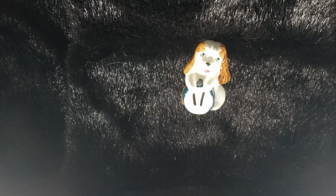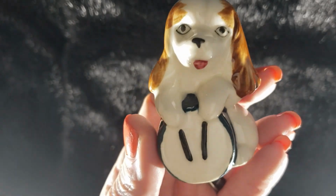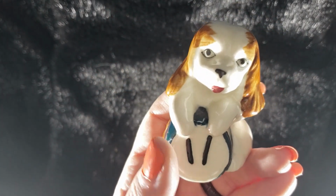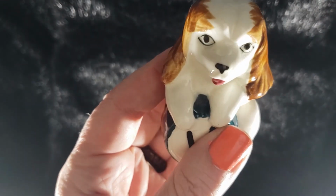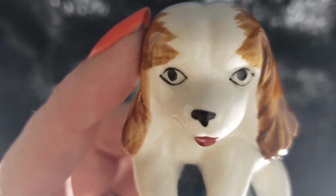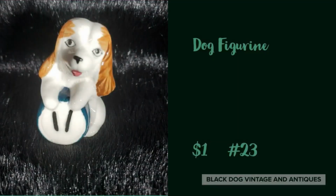Next, I got this little cutie. I don't know. I'm thinking it's a King Charles Spaniel, maybe. And he looks like he's playing the drums. He's really cute. So some kind of spaniel dog, maybe. Cocker spaniel even. But something along those lines. There's nothing wrong with him. He is a Japan piece. He's a little guy. He's about 3 inches tall there. And he's looking at you saying, adopt me, adopt me. I don't know why he's British, but apparently he's British. So if you're interested in the little dog figure, he's going to be $1, number 23.